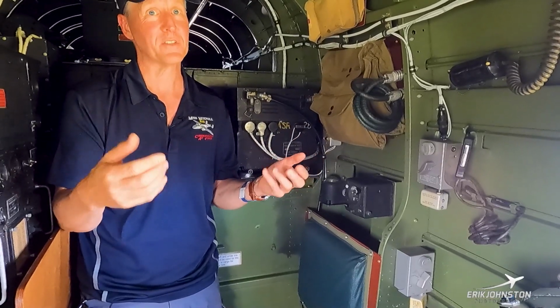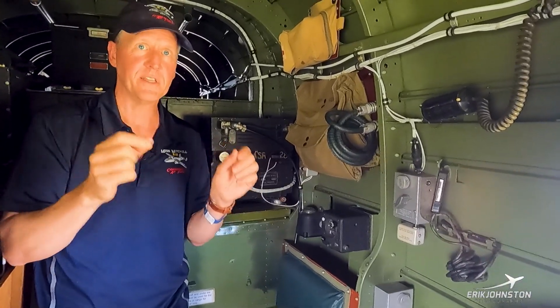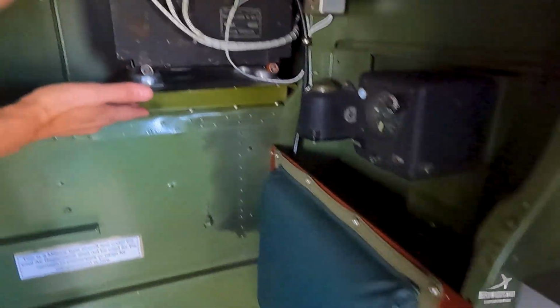That's a nice thing about being in Minnesota. We can take these airplanes offline, and every year we know we have 4.5 months to work in the aircraft and really do that meticulous detail. That's an exciting little piece. The seat back just recently went in. This is one of the items that I'm really proud of.